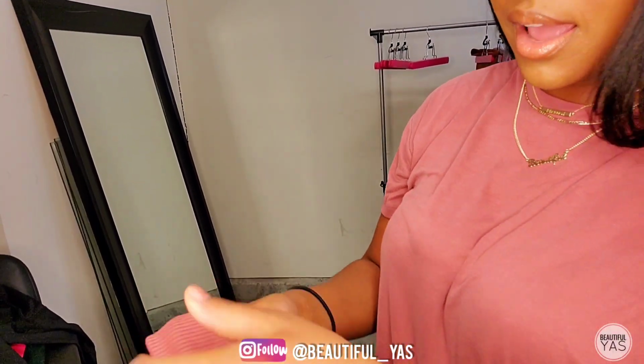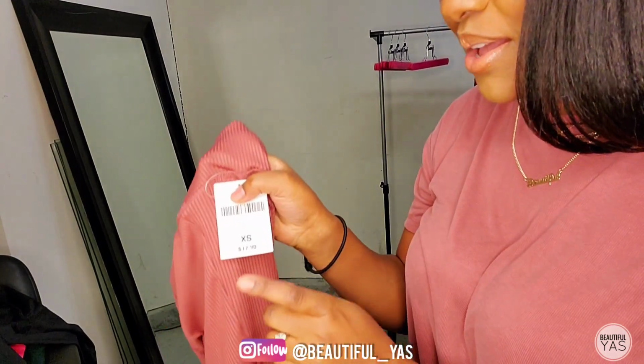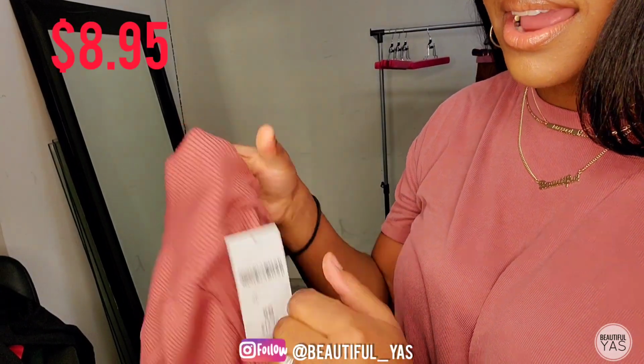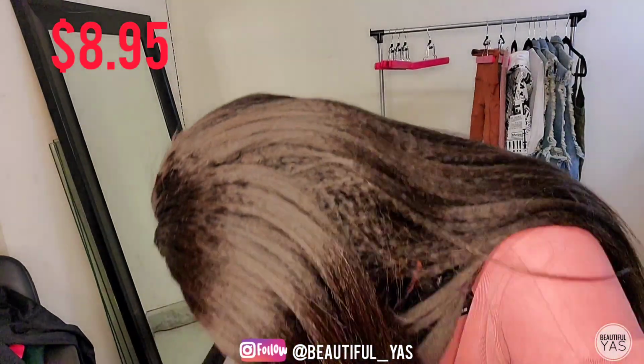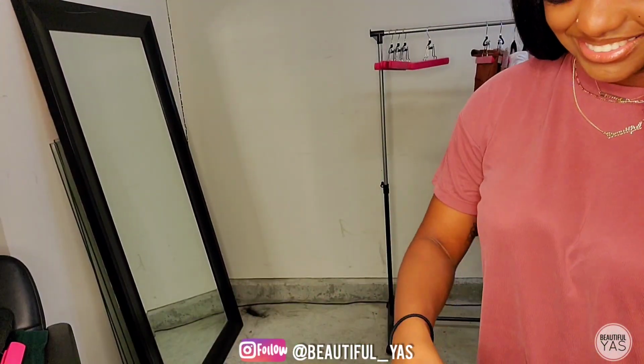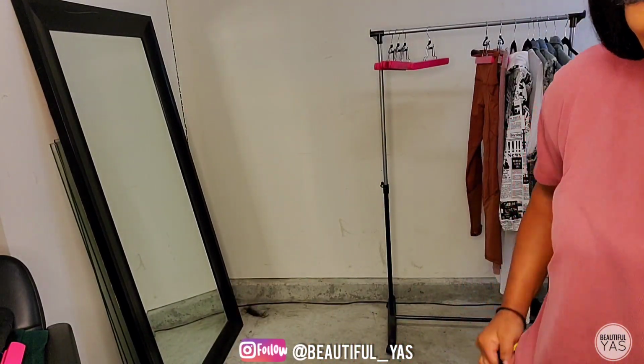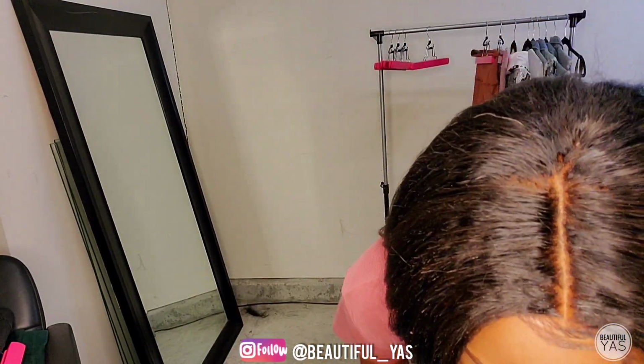Oh, I found the tag, y'all. I don't know why I couldn't find it when I had them on, but these are $17.90. So y'all know what half of that is. I ain't gotta do all the math. So these black ones, let's see how they look on. I love these.